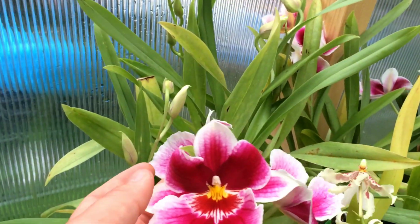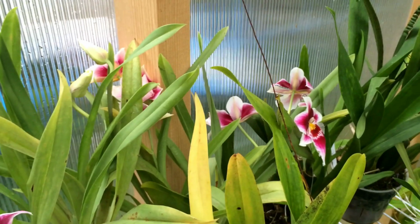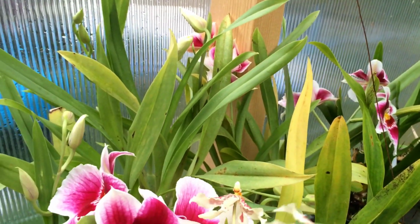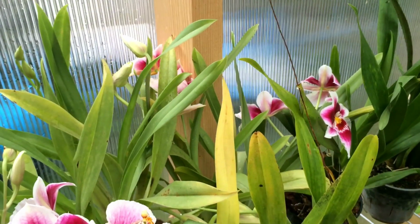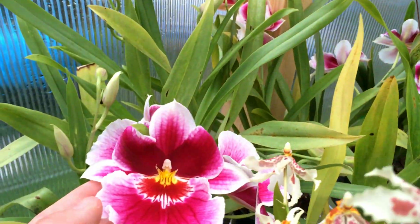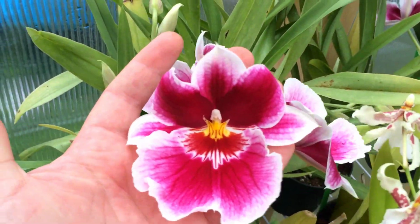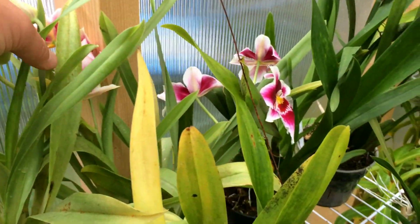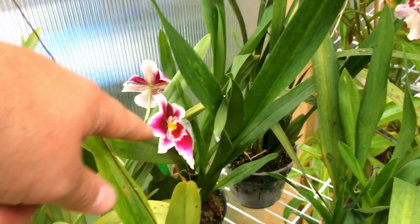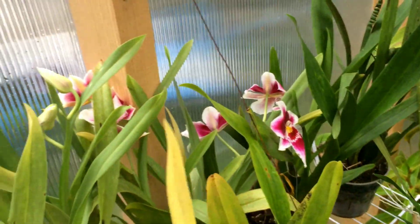And Miltoniopsis are back here. This is one plant that I divided into 3 last fall. So all the pseudobulbs on all 3 pots have got spikes on them. Big flowers. If you look at them compared to my hand, they're big. They smell like roses, so that's kind of nice. Another one back here, another one over there. So there's actually 3 pots of them now.